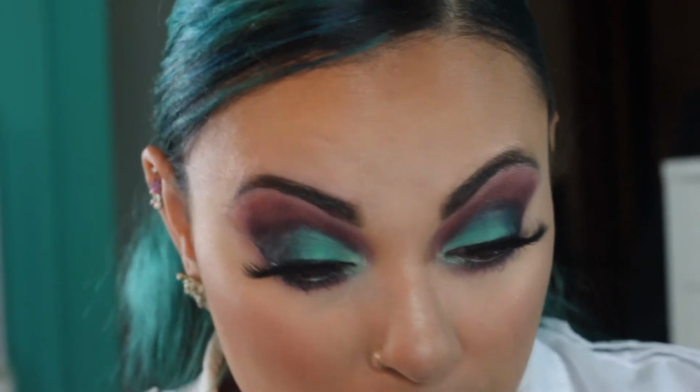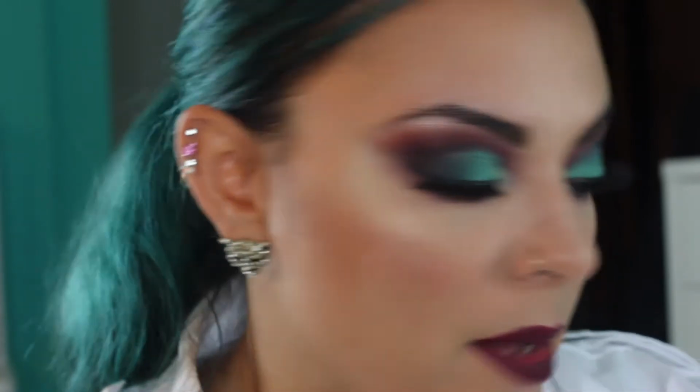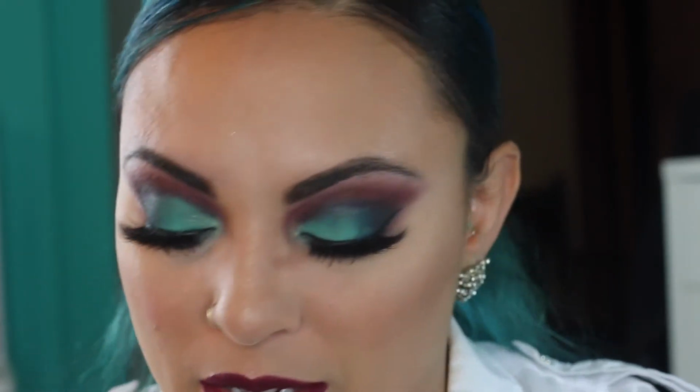The shimmers, I really didn't dabble too much. I did put a little bit in the inner corner. It's a typical shimmer. This palette is $58. Is it worth $58? I think Jeffree Star palettes are like $54. Lunar Beauty is probably in that range too, so I guess it's an opinion. I love the colors. I love the packaging. It feels expensive, feels heavy. But yeah, you pay for obviously a good quality shadow.